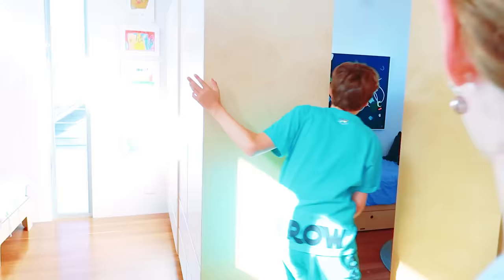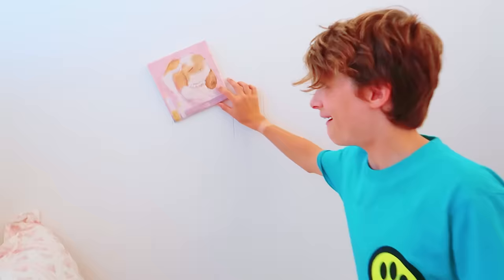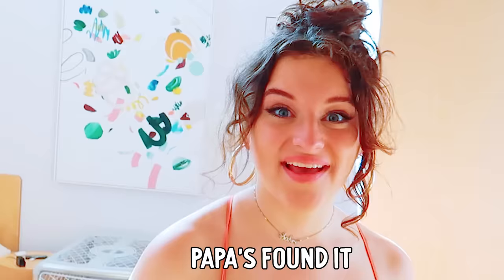Oh, it could be orange right there. Or is there a little trap door under someone's bed? Or is there a little door behind this painting? Oh. No, there's not. That took so long to hang. Hey, wait, I found it over here. What? Papa's found it. Here's the secret room.